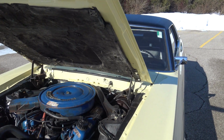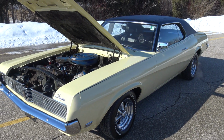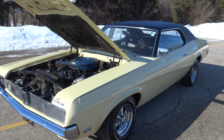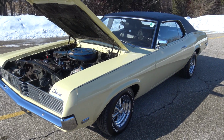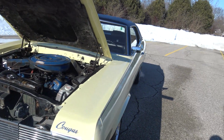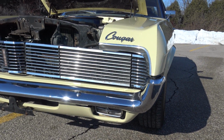The car has been repainted once, back to its factory yellow color. Interior, as far as I can tell, we'll get to that in a little bit, is 100% original, but the car has had one repaint. Appears to have its original trim and stuff. Even the bumpers appear original. The front bumper has a beautiful shine.